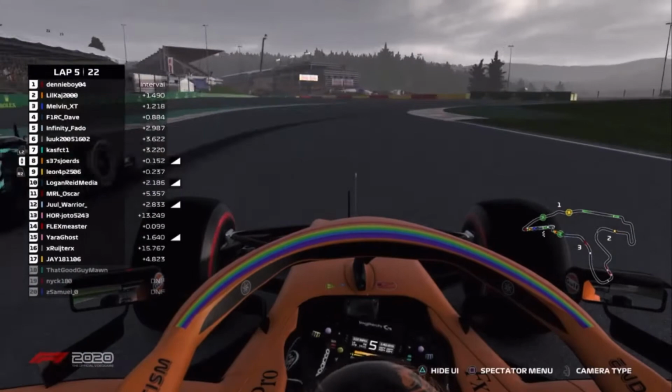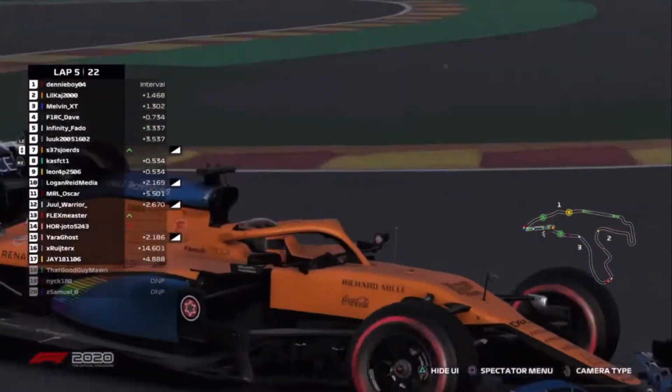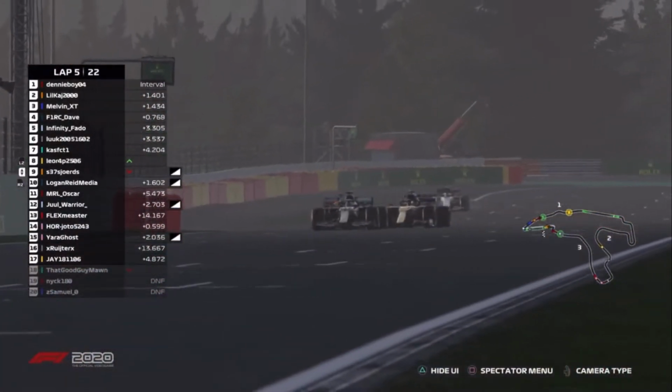He's going to go down the inside. That was a very bold move, and he's got that place done. But he goes a bit wide on the exit. Will that allow the Mercedes to get past? It will, and it allows 2 cars to get past.